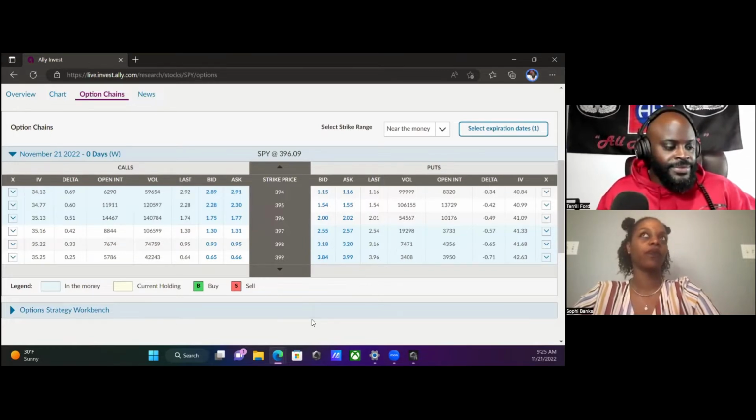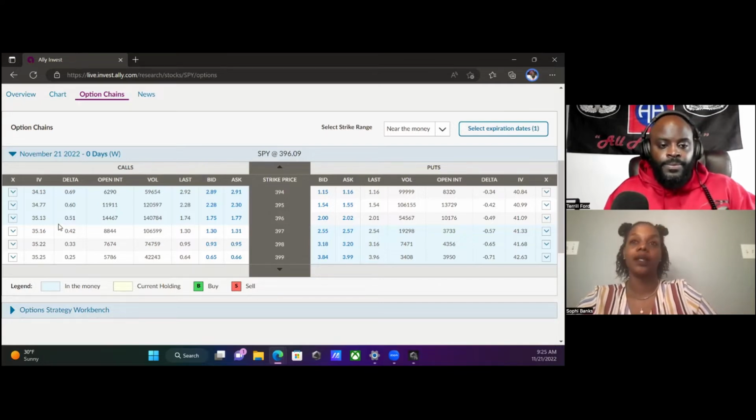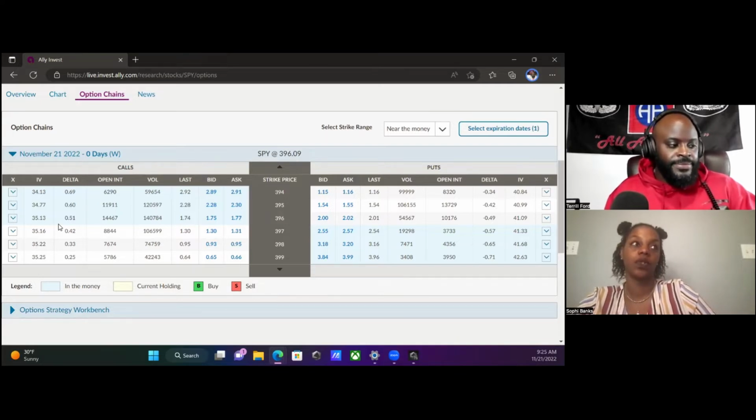On Ally, you have what's called in the money, at the money, and out of the money options. Ally shades the in the money options, and the deltas are going to start at about 50 cents. So that 50 cents means you're going to make $51 for every $1 that the stock moves. Depending on the amount of money you got in your account, you want to shoot for 70, but right now we're only working with $250. And we're also going to place a put because we think that SPY is going down today.